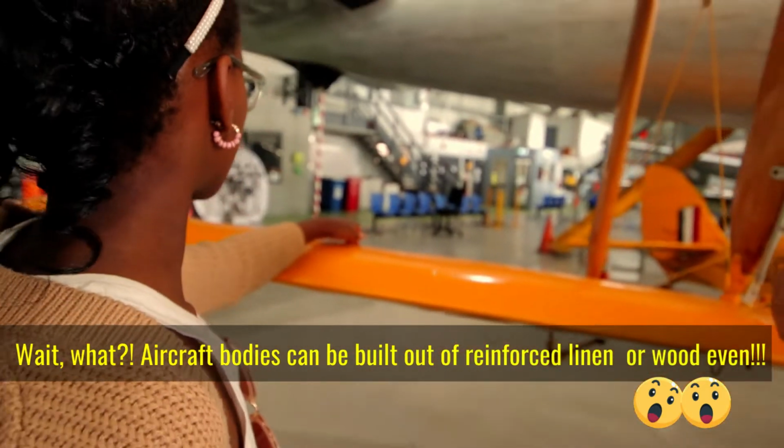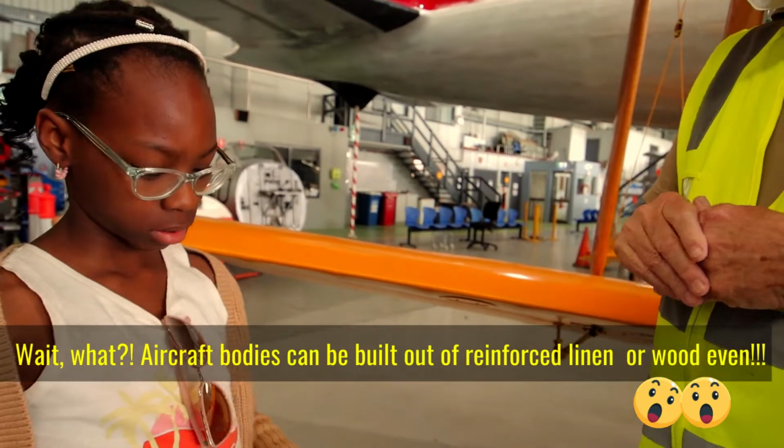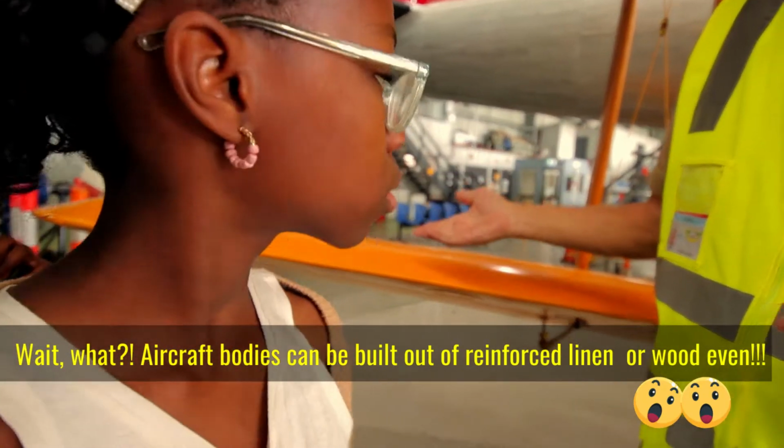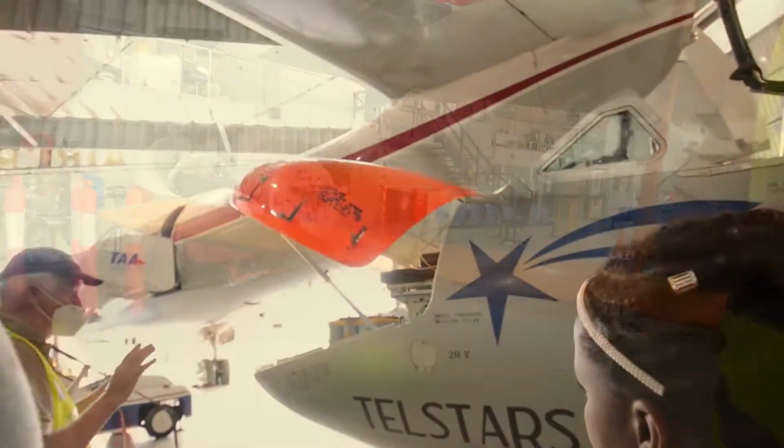Yeah, all stretched and reinforced with some sort of. They put something over it. And why is that? It's cheaper. It's light. And remember, in those days, they weren't using rivets and all.